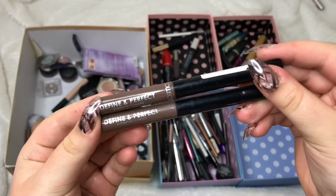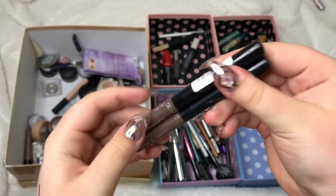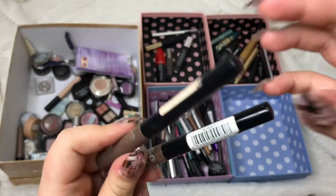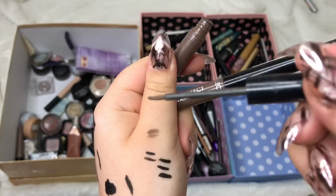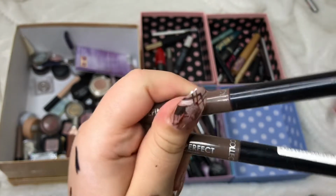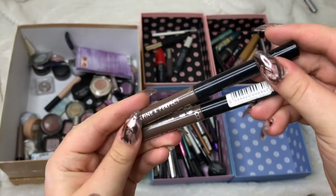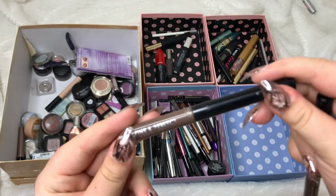First of all, I have 2 of these Collection Define and Perfect eyebrow powders, and these are both in the shade Blonde. This is almost like an inkwell eyeliner. It's got like a little applicator, and it looks like that, and that's it swatched there. And I do quite like this. I don't use it all the time, but I like having it just to sometimes use. But this one's brand new, so I'm going to pass this one on and keep this one.